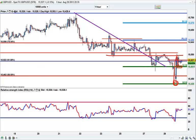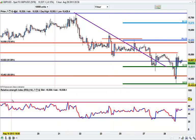Okay, so you can't expect to get every point that's out there. So if you simply just bought that S1, literally had an order down there at 430 and did nothing, you would still end up with 100 points. Okay, so the pound US has done very well.